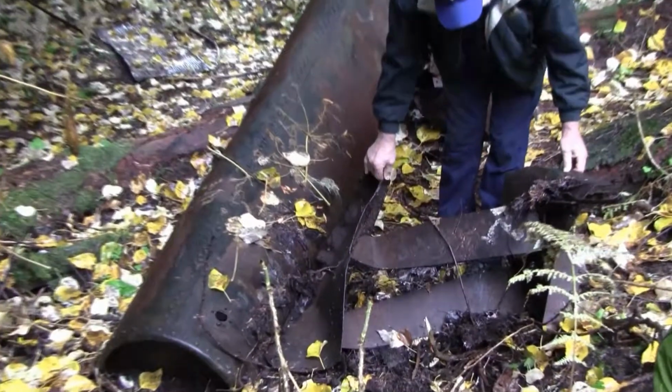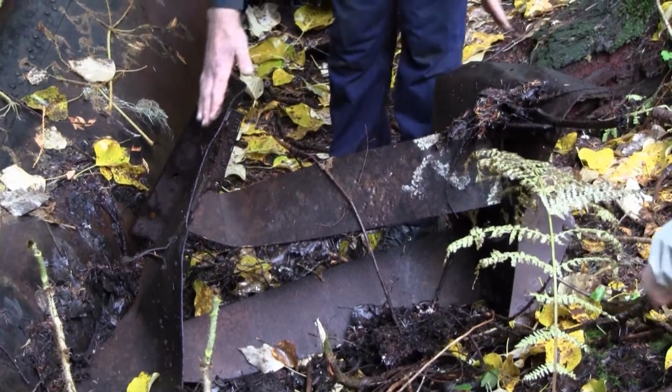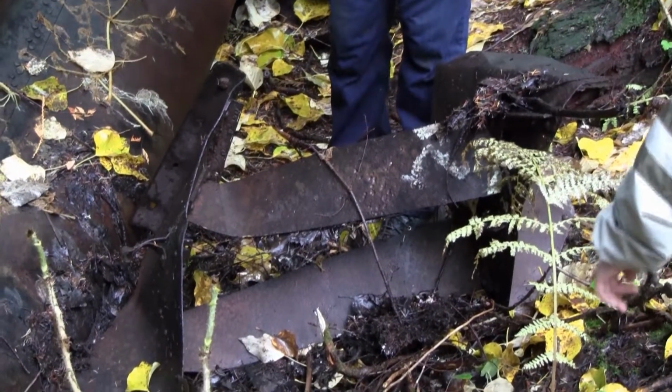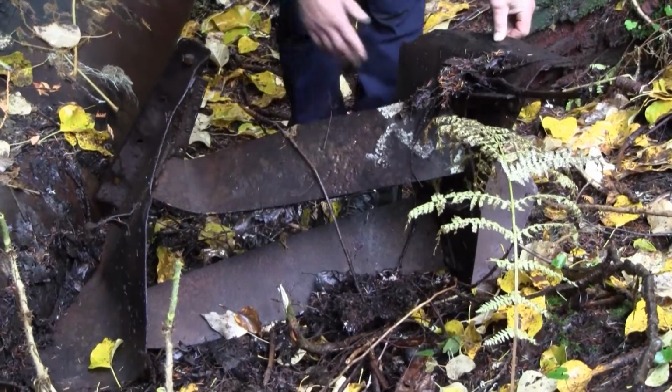And again, you see a lot of these around here. There's probably 3 or 4 more around. If you really look, some of them are even flatter than this one, almost like a pancake. But they have those tattletale steps right here.